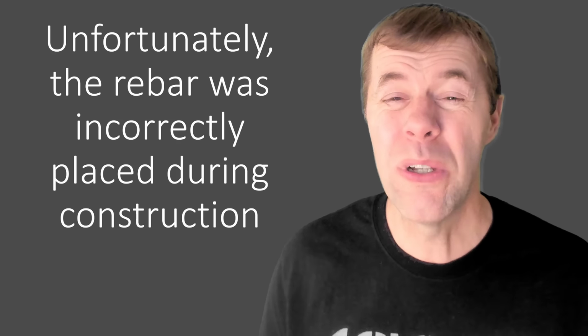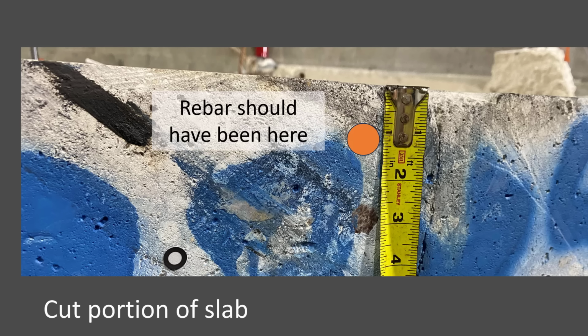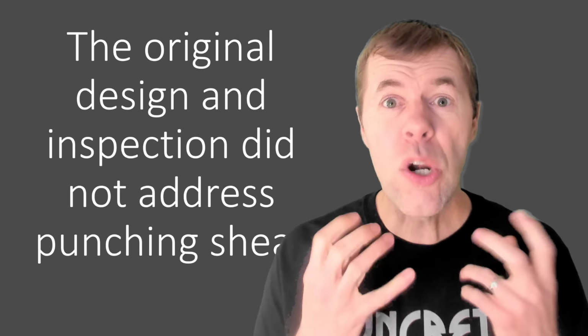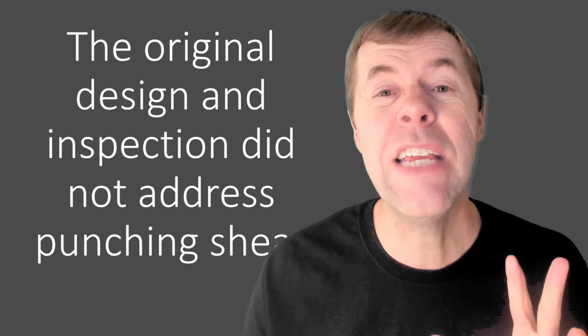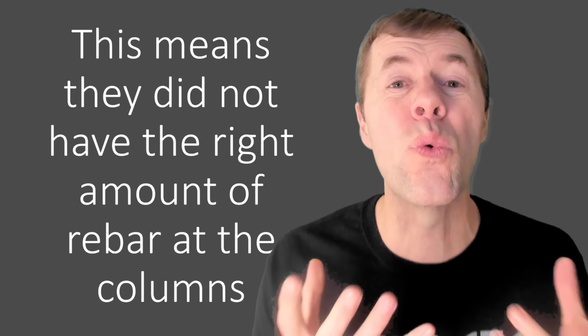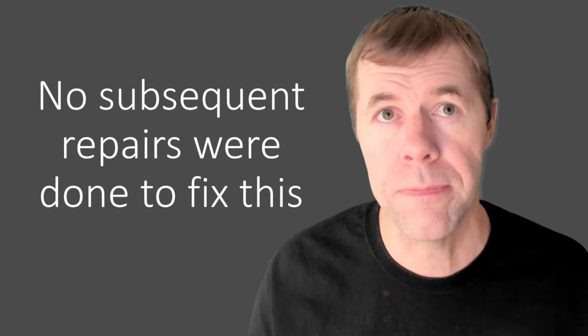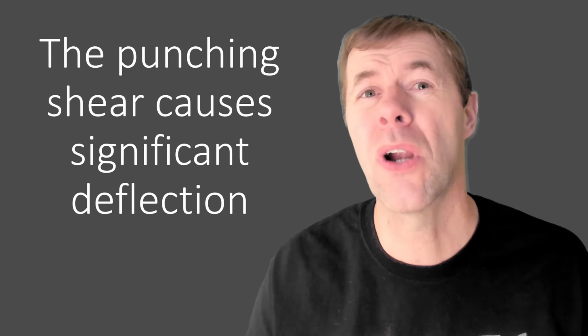Unfortunately, the rebar was incorrectly placed during construction. I'm showing a tape measure here with where the rebar is. This is a physically cut portion of the slab, and that is where the rebar should have been. The original design and inspection did not address punching shear, didn't even look at it. This means they didn't have the right amount of rebar at the columns, and they didn't realize it until it was too late. No subsequent repairs were done to fix any of these things, and the punching shear is going to cause significant deflections. Yeah, that's what caused this horrible looking cracking.